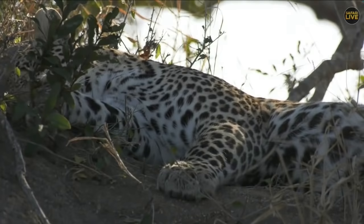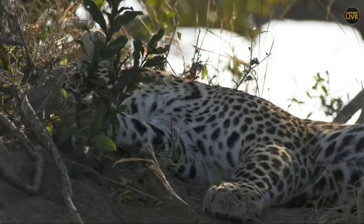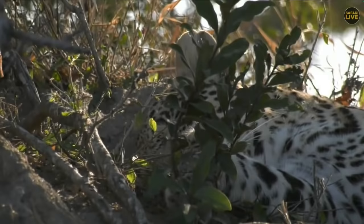But isn't it nice to have him again? You can see his telltale little nick out of his ear, so if you were wondering how we know it's Hosanna, given he's so flat, one is the size of his paws is much bigger than a female's, but two, if you look on his ear there, his left ear has got this little V that comes out.